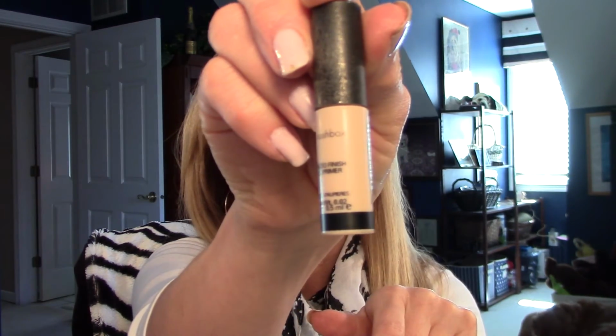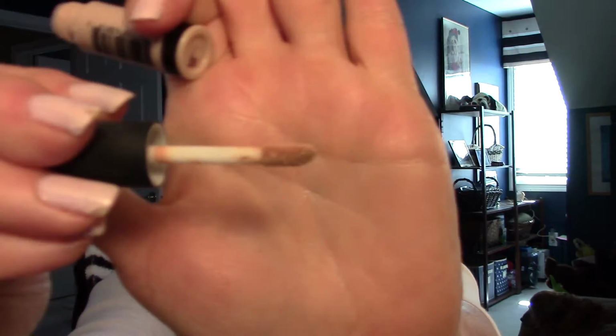A couple other ones that I used, Smashbox. This was just a little one that I got in a box or something. It was free. Has a sponge applicator. It's very nice, and it holds your shadows on.